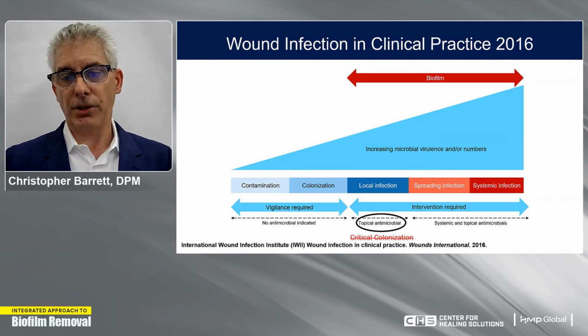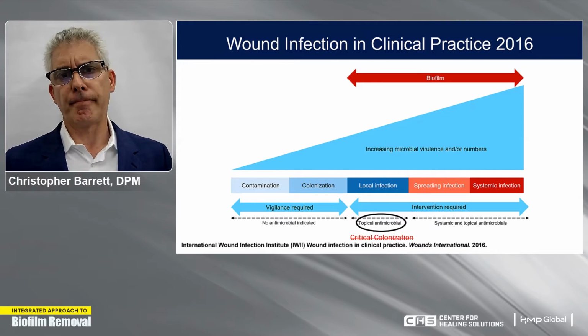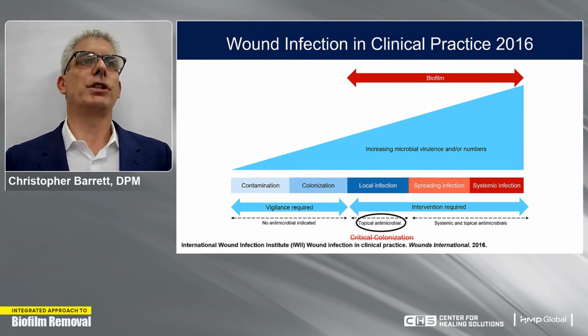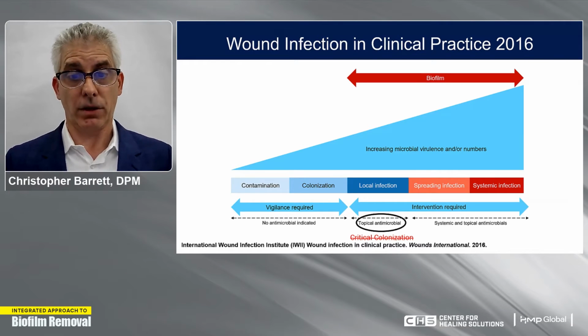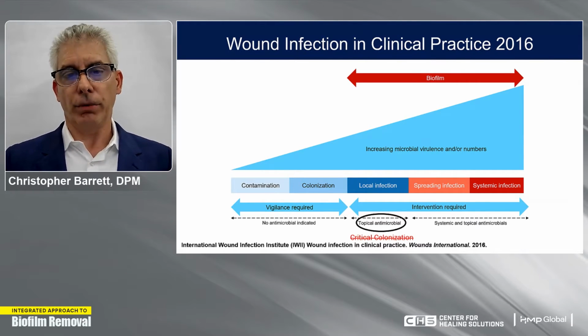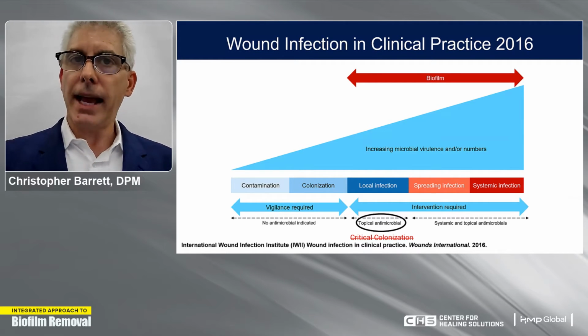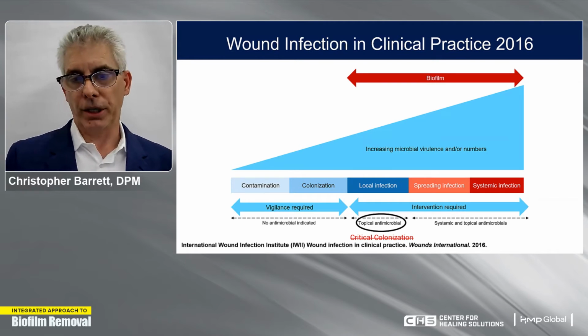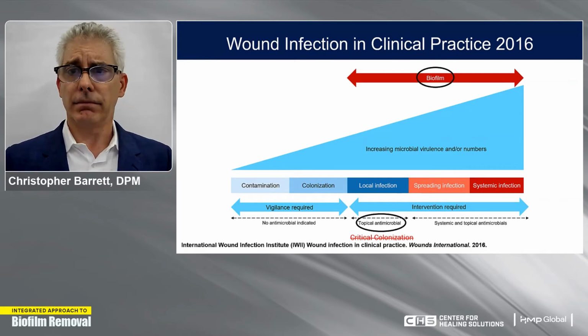One of the other things they mentioned was, let's remove this term critical colonization. I still hear this term today. The problem with critical colonization was the experts could not define it. They couldn't come to a consensus on what critical colonization was. So they decided to remove it from the lexicon. We no longer should be calling that covert or subtle infection critical colonization because we don't know what that means. And lastly, they bring in the term biofilm.